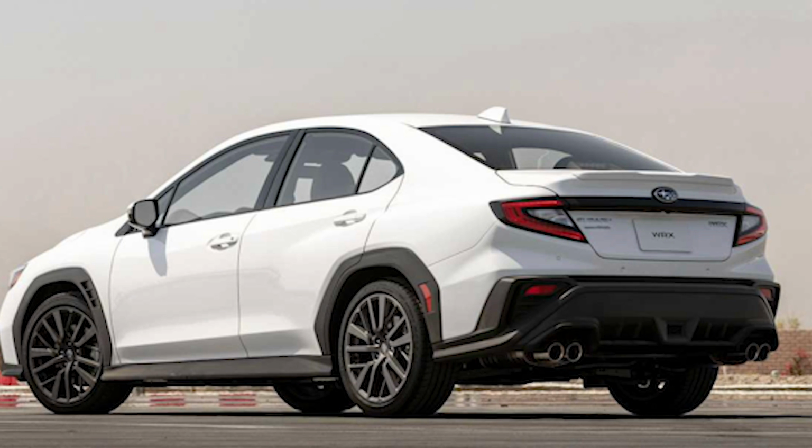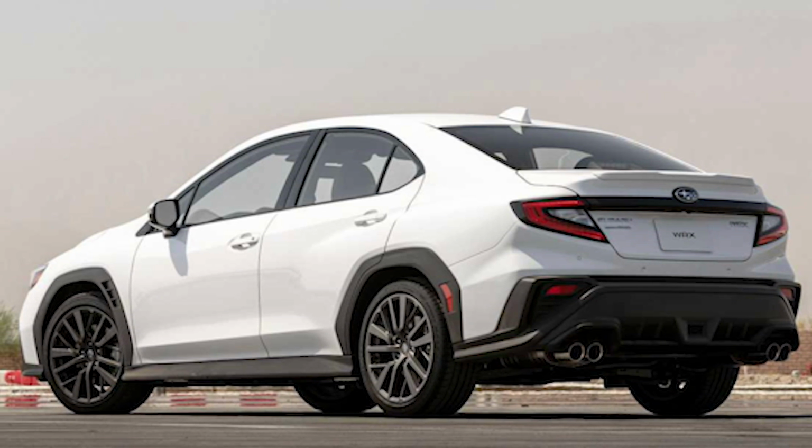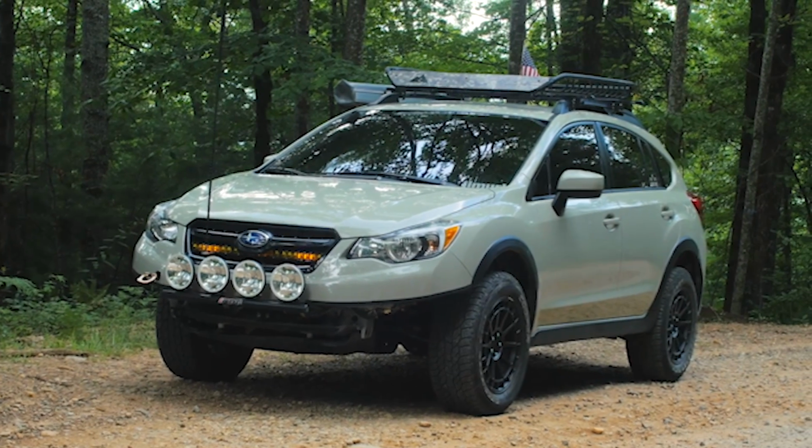Jalopnik literally roasted this car so bad, I physically laughed out loud. The 2022 Subaru WRX is a sports sedan that looks like a crossover, the spiritual successor to the Legacy Outback Sport. Utility sedan has arrived. Got him! The rear is kind of uninspired and looks like an Accord or even a Civic. And the front gives me kind of Subaru Crosstrek vibes with an elongated nose. So it just looks kind of odd.